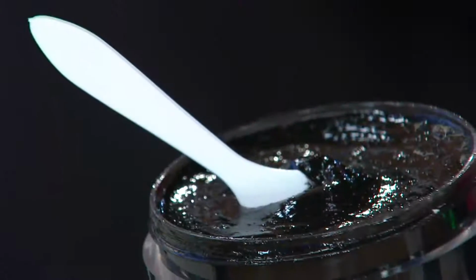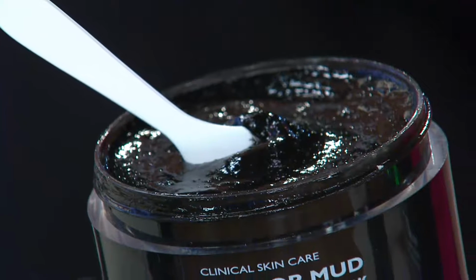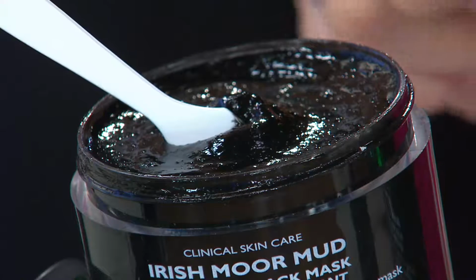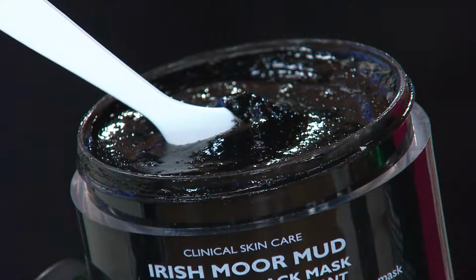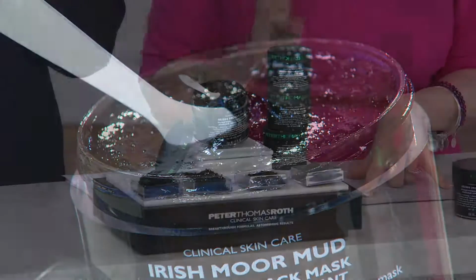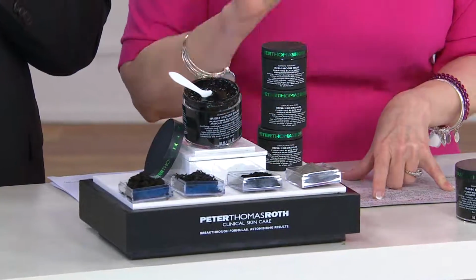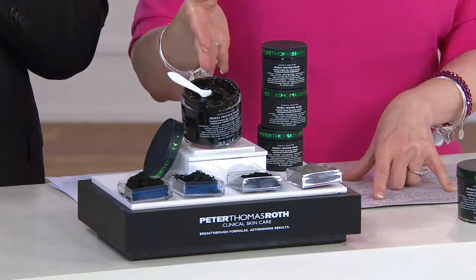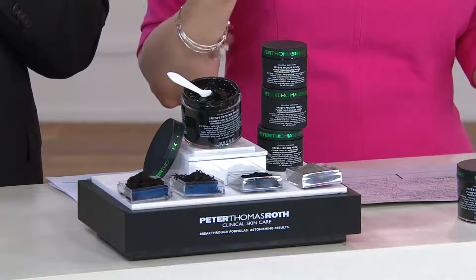So if you tripled $42, you'd be at $126. But that's not what we're charging. We're charging you $58 or 3 payments of $19.33. So you just saved a whole lot of money by buying it in the super size, and it is customer top rated. We're going to read the reviews.